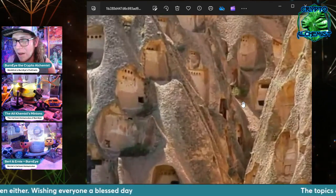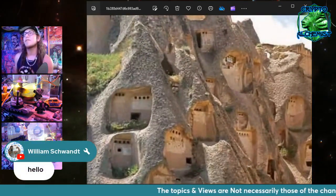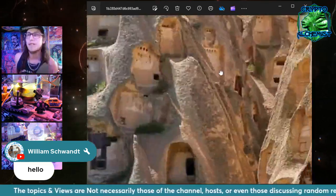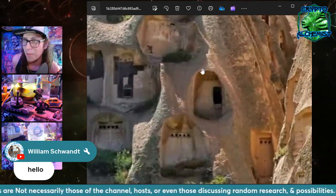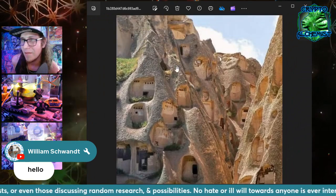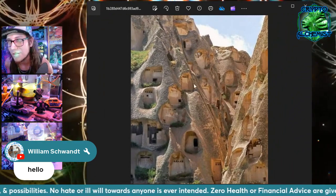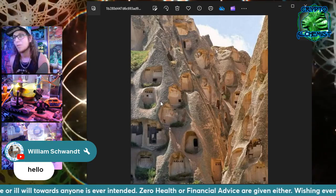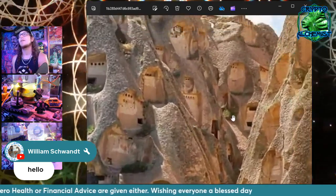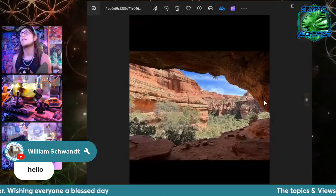Here we have more of the Cappadocian mountain cities, cave cities, and these are skyscrapers. These are essentially ancient skyscraper buildings. 1, 2, 3, 4, 5, 6, 7, 8, 9, at least 9, more like 10 or 11 probably stories tall, and they're hollowed out, built like caves, with inhabitants throughout. These are ancient cave buildings.